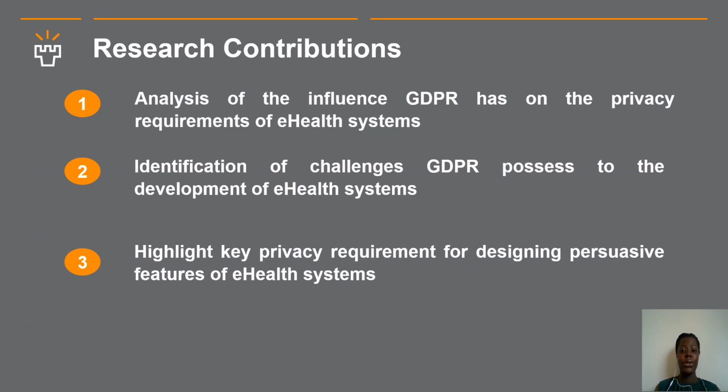The contributions of this paper include an analysis of the influence GDPR has on privacy requirements for eHealth systems, the identification of challenges GDPR poses to the development of eHealth systems, as well as key privacy requirements for the design and development of persuasive eHealth systems.